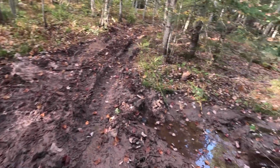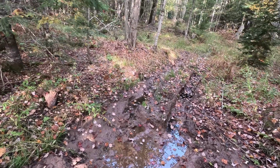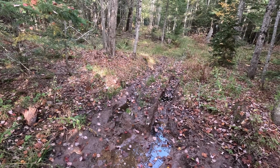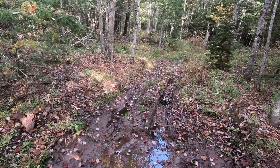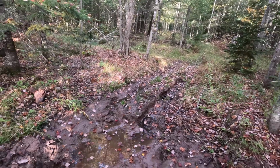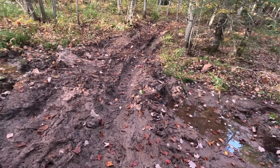Okay, so this is the part that was really boggy. I don't know if you can see the ruts on the camera properly here, but I got stuck with the tractor there. This here is running perpendicular to the trail. Actually, I tried to make a different trail and it wasn't a success. So what I did here is I crossed that boggy area.